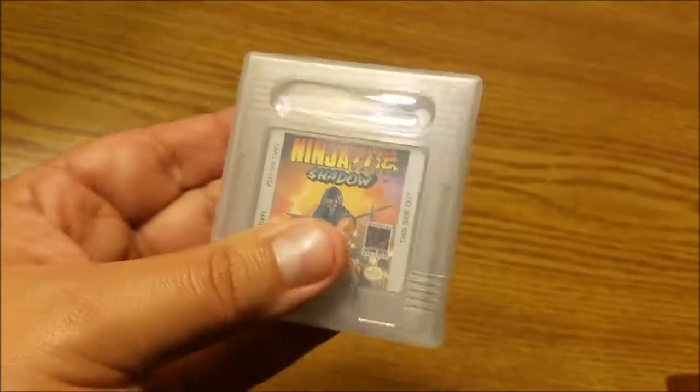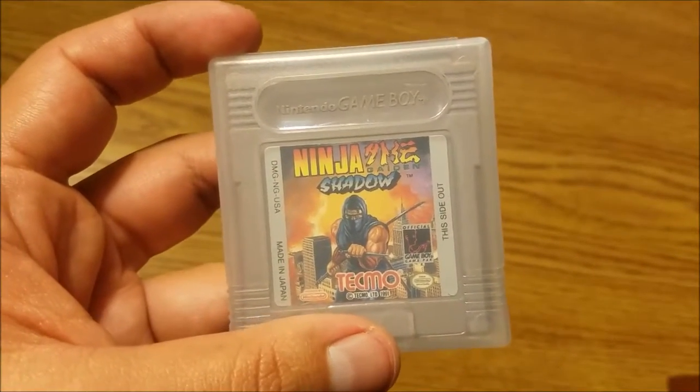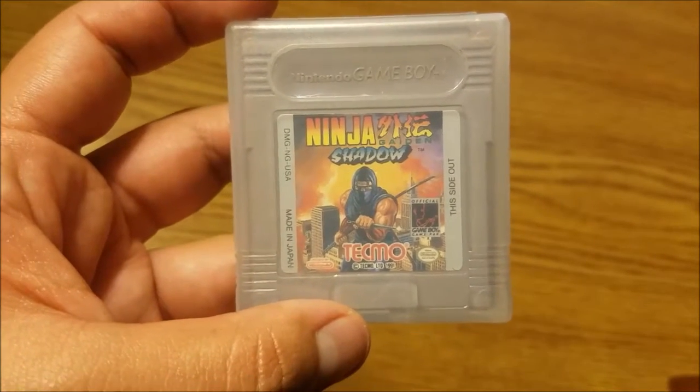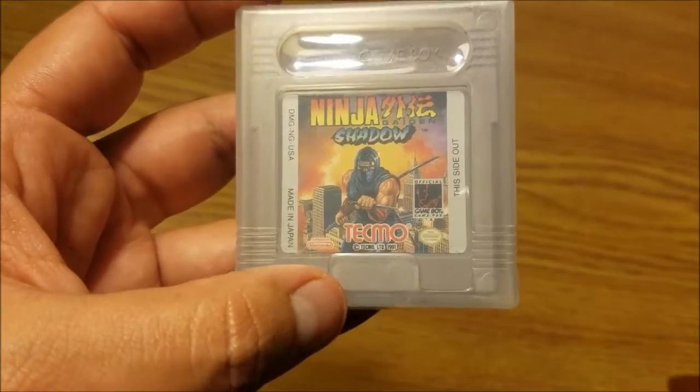So yeah, and I wanted to get more Game Boy games because I love Game Boy games. I play them on my Super Game Boy, on my Super Nintendo. I play them on the big screen TV. So that's very cool to get.